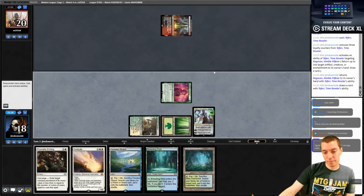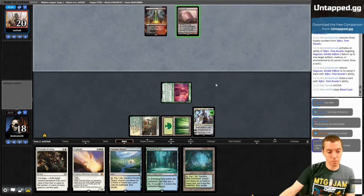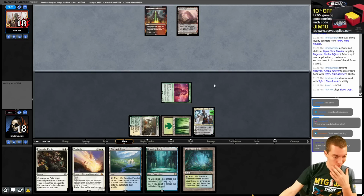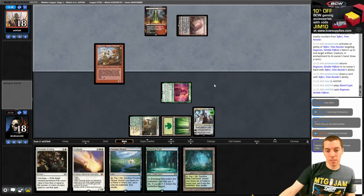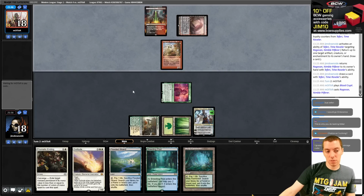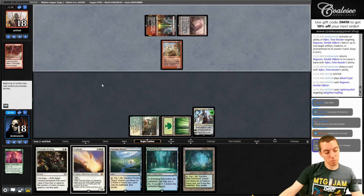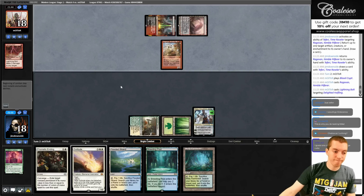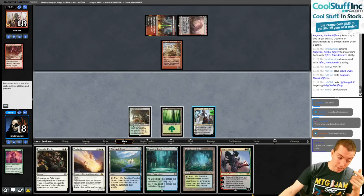Another Lando. Blood Crypt. Take 2. Ragavan. Bolt the Halfling. What about second breakfast? Alright, untap and Wrenn and Six. Oh my god. Oh, it's Lightning Helix!